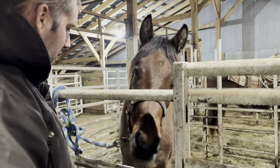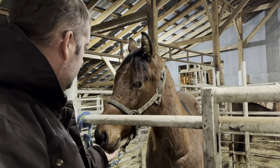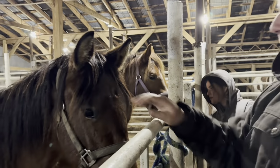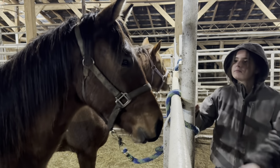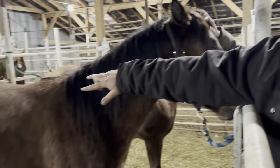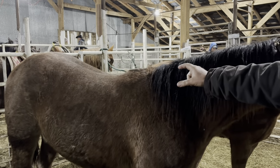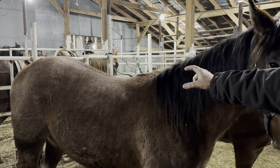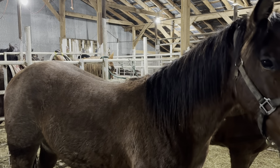But he's very curious. Oh, yeah. I like him. This isn't too high. I've seen it almost all the way up between the ears. He's very inquisitive. I really like his back and the width of the muscles, the backstrap muscles, the tenderloins. That width there shows a lot of structure, a lot of support.